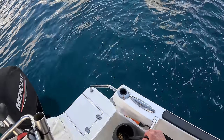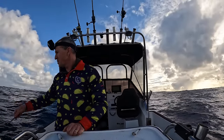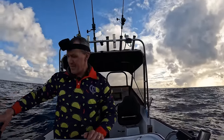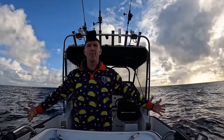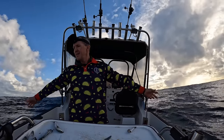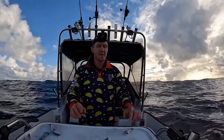Also over here I've got some chicken pellets soaked in oil. So I'm just gonna put a couple of scoops of those out. Just every now and then, a couple of scoops of chicken pellets over the side. They drop to the bottom and leave a nice big oil slick from the bottom coming up. This burley trail is basically from the top going down. That gives you a burley trail from the bottom coming up, which helps.